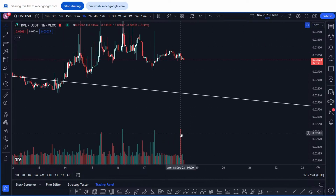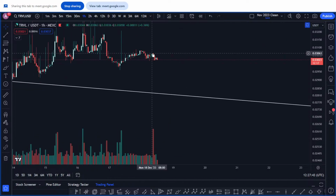You see this red candle? Look at that. The volume on that red candle was 146,000. Basically, someone sold 146,000 TRVL, and look where it is. It's in exactly the same place. Absorption. Yeah, it's definitely being absorbed. Someone's buying, people are buying, and that's why it's not gone anywhere. That's why it's not going down.